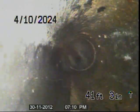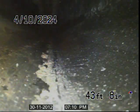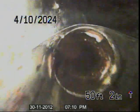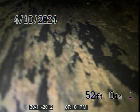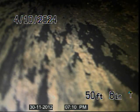Here, it's gonna point straight, go vertical here. It didn't allow me to go straight. That's as far as my camera will allow me to push before damaging it, so we're just going to do a pullback and inspect the line. 50 feet from the clean out outside.